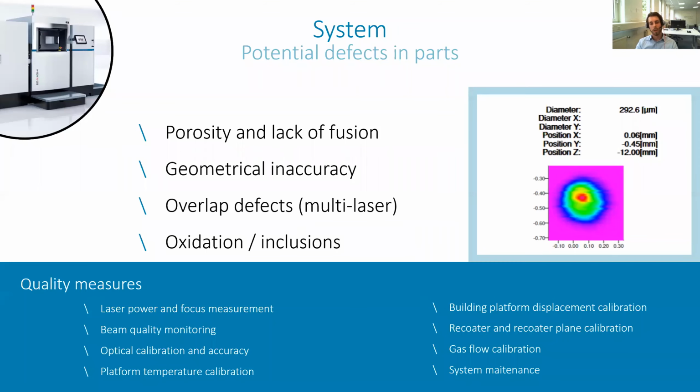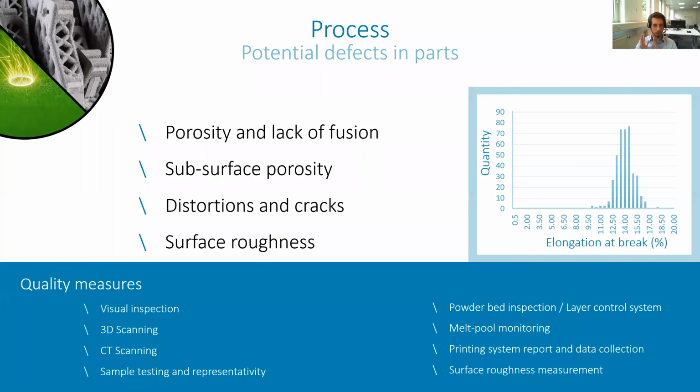So after saying all of this, it's quite clear that most of the defects can be avoided by maintenance and proper best practice in operating the system. But it's not going to cover everything. You still need to actually control your process parameters.